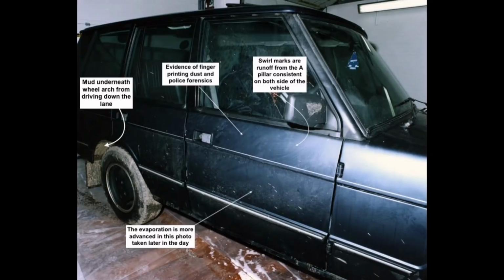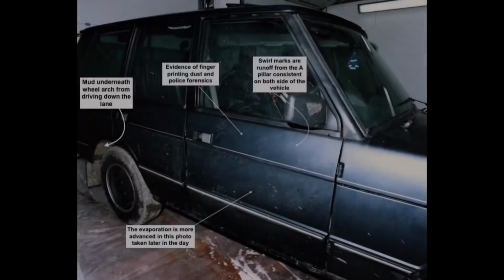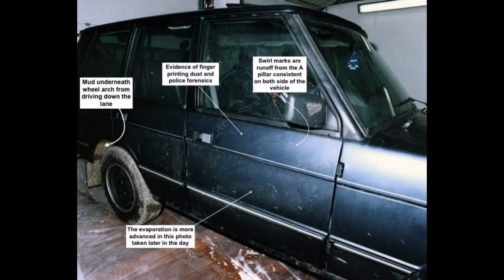Also in this photo, the mud on the tyre tread looks to have dried a lot more than in the photo in the lane, giving credence to the notion that the Range Rover was probably still drying during the course of the day.